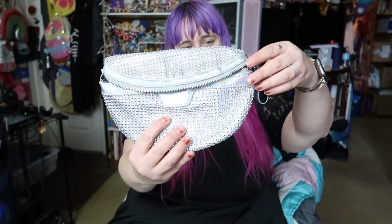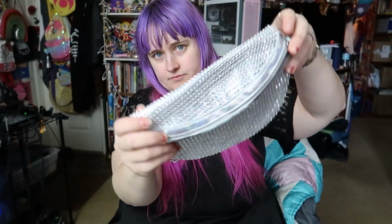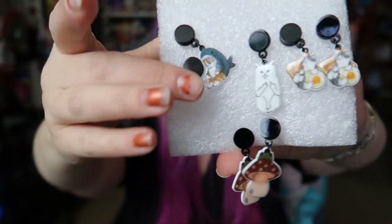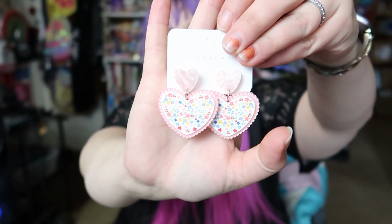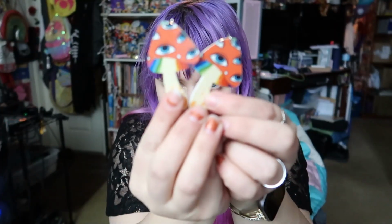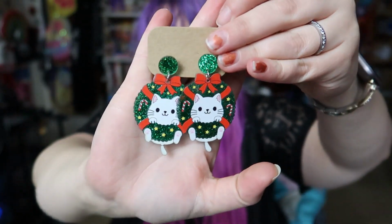I like the cheap DVDs there. Got this fanny pack. We got some different earrings here. Some of them fell off, but you get the idea. They're right here somewhere. We got these little baby heads. More mushrooms. Another pair of cute Christmas kitties. Found these. I love it.